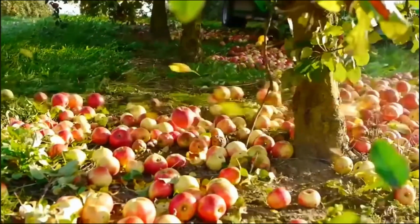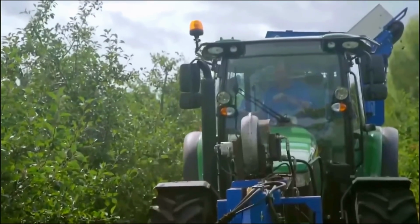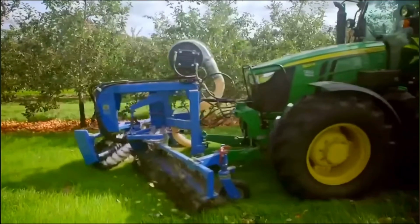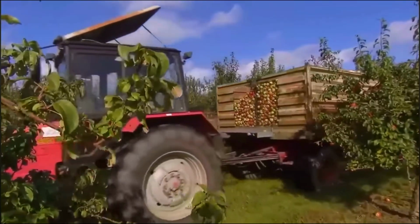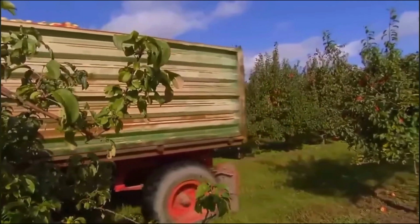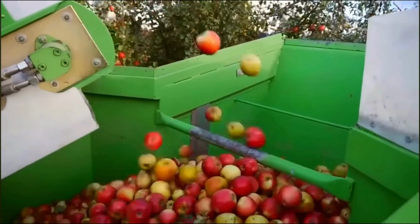From September to late November, processing activities in fruit juice companies are in full swing. 800 million liters of apple juice are produced annually. Between apple deliveries at collection points and subsequent processing, it takes a maximum of 24 hours. As soon as the apples arrive, the production of apple juice begins.